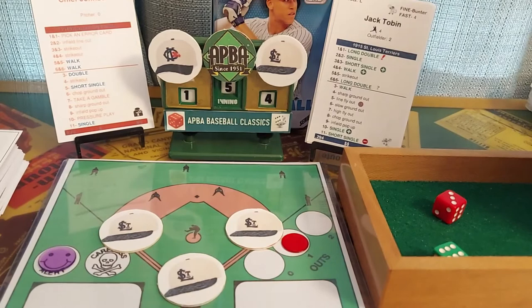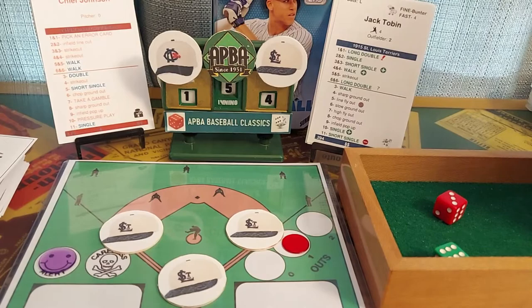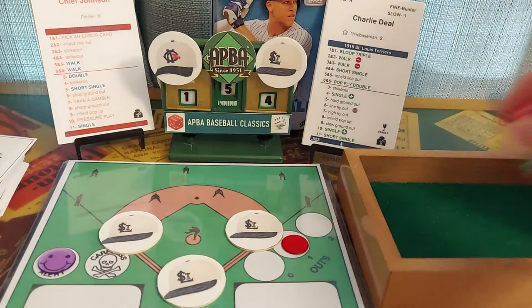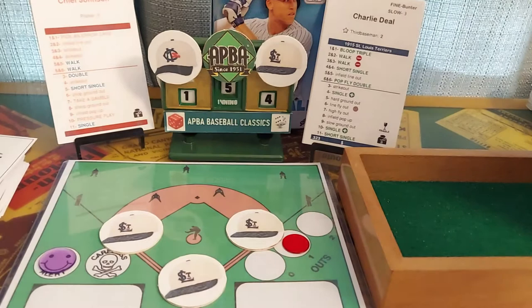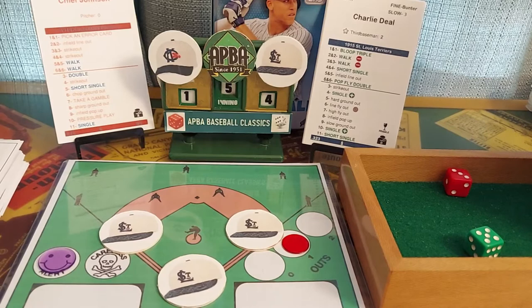Nine off the batter card, infield pop-up. That's the infield fly rule, caught by the first baseman, George Stovall. Two outs. Chief Thompson, to prevent further damage, needs to get past Charlie Deal, star third baseman for the Terriers. Here's the pitch. That's an 8 off, and that's an infield pop-up for the third out, caught by third baseman Peering. Three outs, but three runs are in for the Terriers. St. Louis 4 and Kansas City 1.